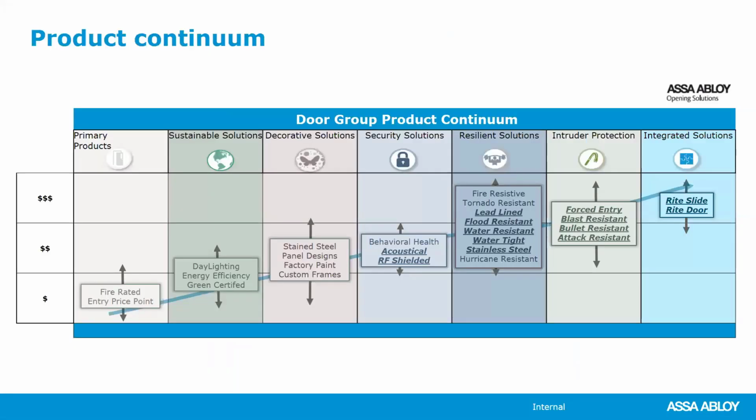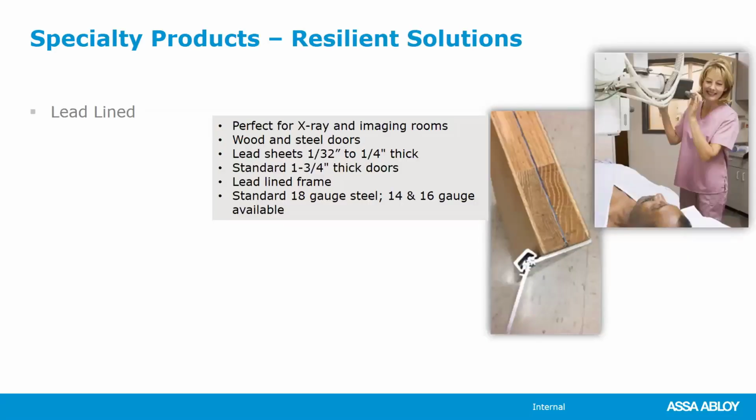All right. I'll start with the continuum for the ASSA ABLOY door group, and it ranges anywhere from your conventional core hollow metal, fire rated, and entry point type products all the way up to our right door and right slide. As you can see here, the bolded and highlighted underlined products, those are the ones that fall within the specialty team. Howard and I manage and direct that team. Today we're going to talk about 3 items, and we'll start with the lead lining.